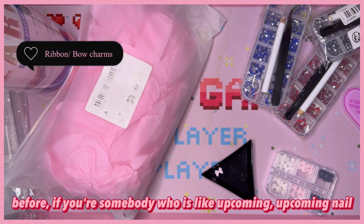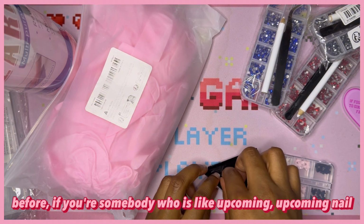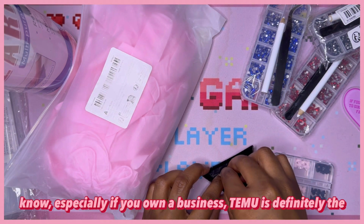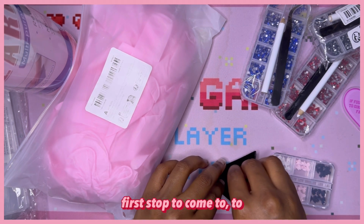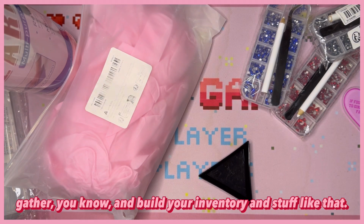And like I said before, if you're somebody who is an upcoming nail tech, upcoming anything, especially if you own a business, Temu is definitely the first stop to come to gather and build your inventory and stuff like that.